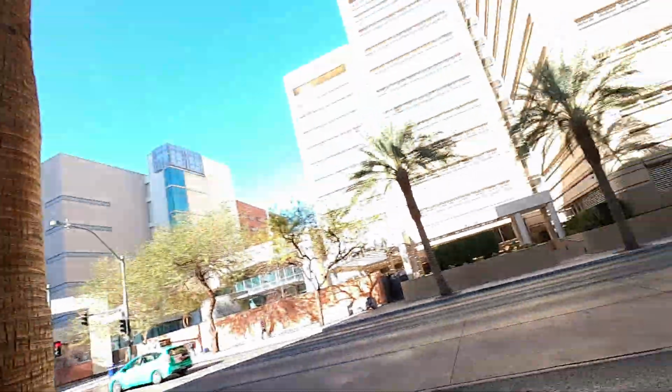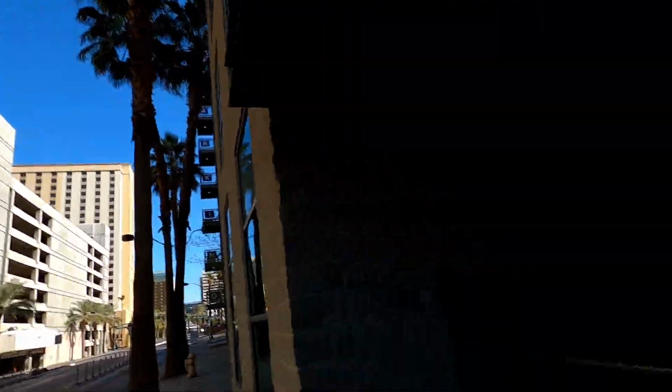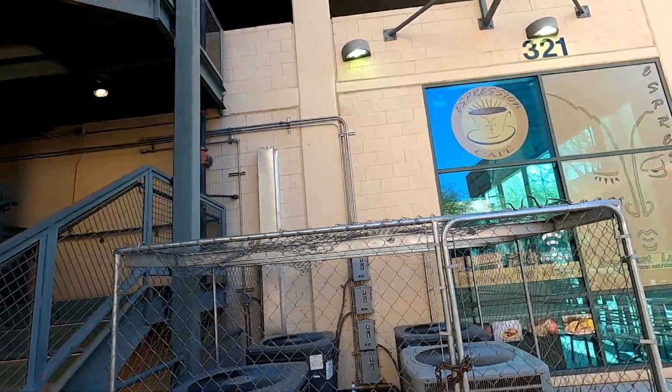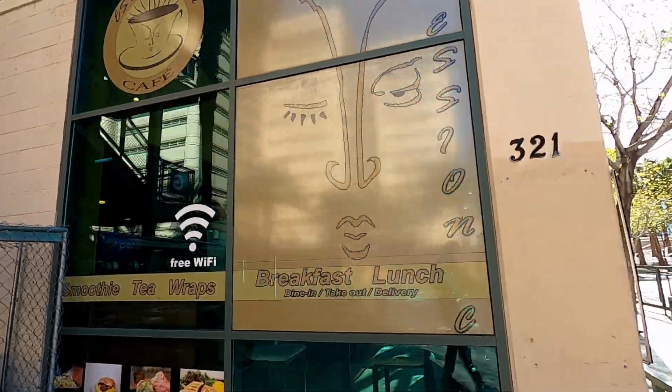I feel like it's supposed to be right around here. Maybe I'm on the wrong side of the street. Maybe it's in one of those hotels over there. That might be what's up. But unfortunately, oh, here we go. Found it. It was close, almost didn't. But right on the corner here, Expression Cafe. Not Wi-Fi, that's nice. You got dine and takeout. Let's take a look inside and see how it is.